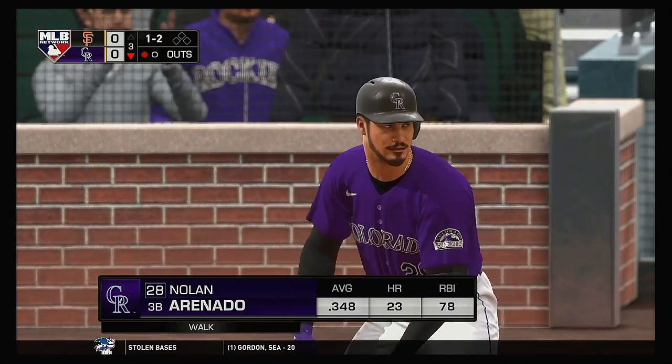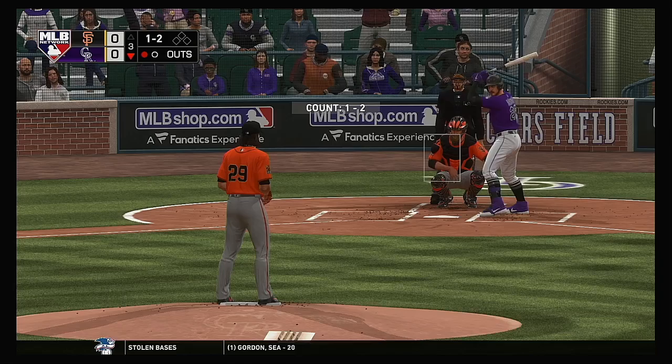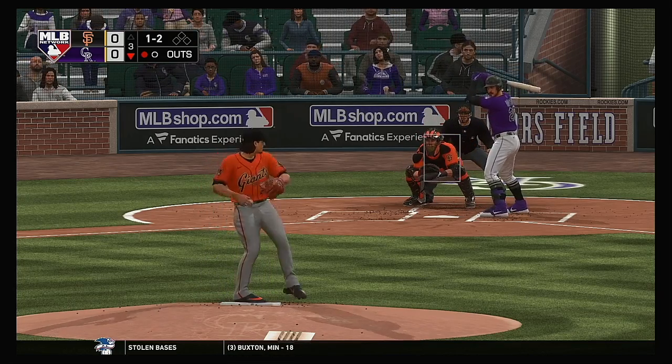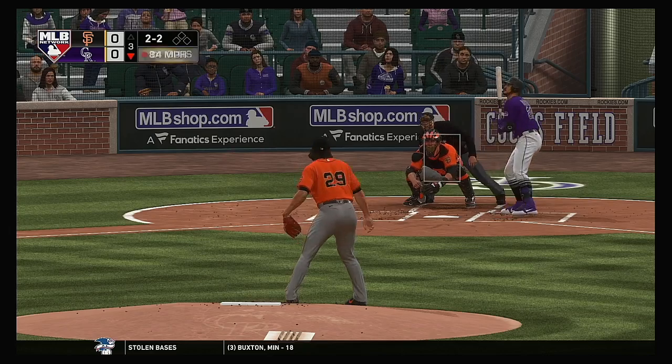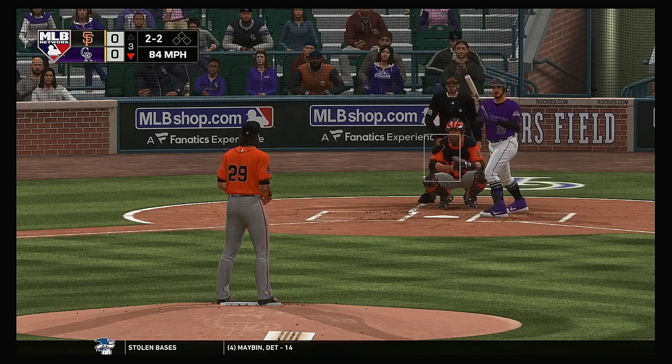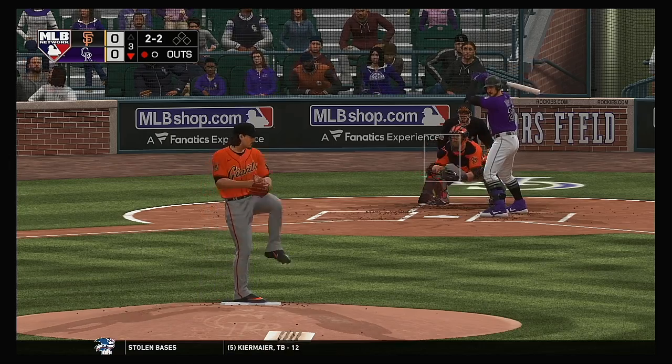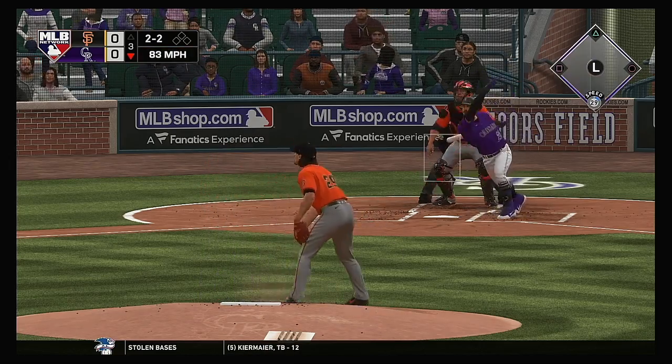And that'll bring in Nolan Arenado. Reached base via the walk in his first plate appearance. The 1-2. Is a slider taken for a ball. What pitch recognition right there. 90% of the guys are going fishing after that nasty slider.